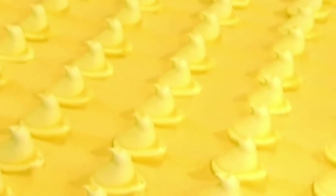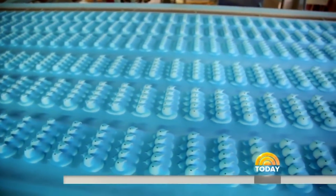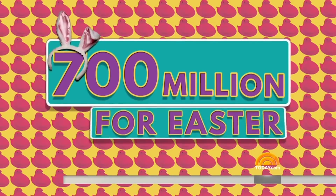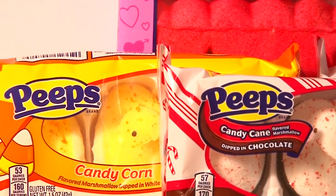The entire 6-minute process is automated, and because it's so fast, Just Born is able to produce an average of 5.5 million Peeps a day. As you might have guessed, with numbers like that, the marshmallow treat has held the title of #1 non-chocolate Easter candy for more than 20 years.